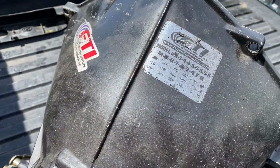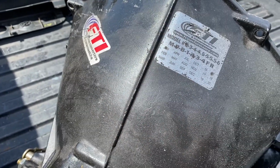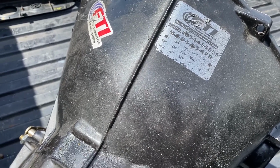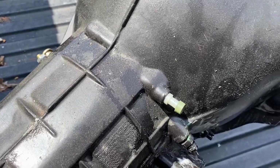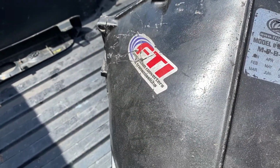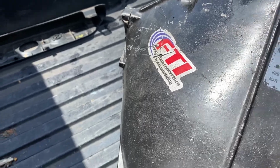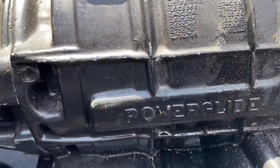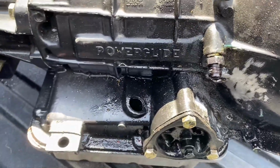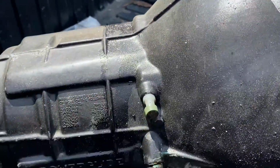All right, so we're over here at the trans. I've told you guys numerous times before, but of course, I'm always gonna get questions in DMs and stuff like that. People wanna know what type of transmission I'm using. To catch you guys up to speed, I'm using the FTI Powerglide trans. Okay, yeah, it's actually legit. Still got all my stickers and stuff on it.